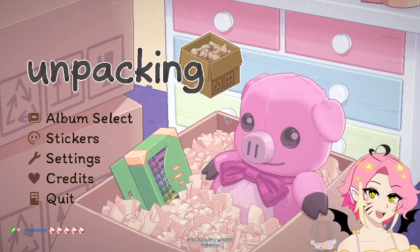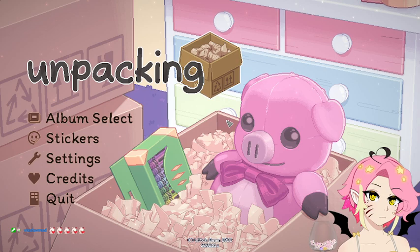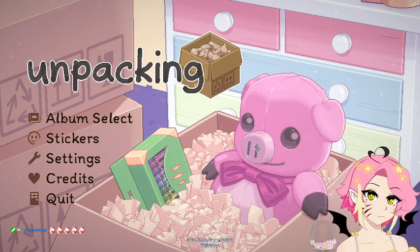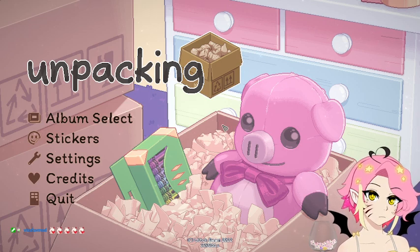Oh my goodness, if anybody else has any suggestions for games similar to this, do let me know. But as always, I'm gonna wrap it up here.